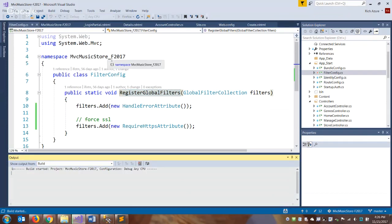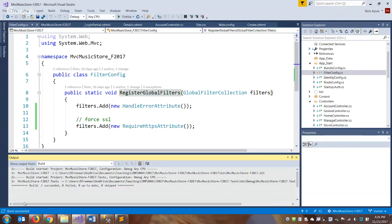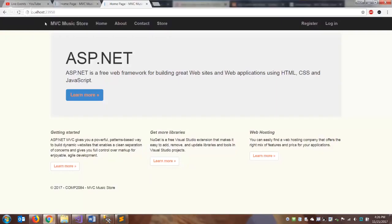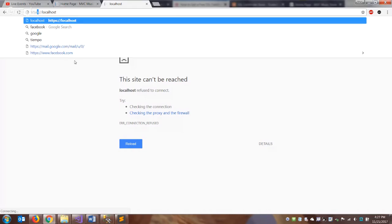So once we build, our HTTP version should be dead. So my HTTP, secured version, it tries to redirect now to a secured version. It doesn't have the port number, but we've in effect disabled any unauthenticated or unencrypted HTTP requests.